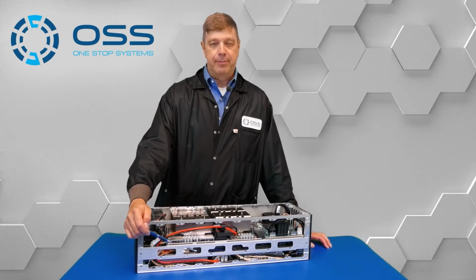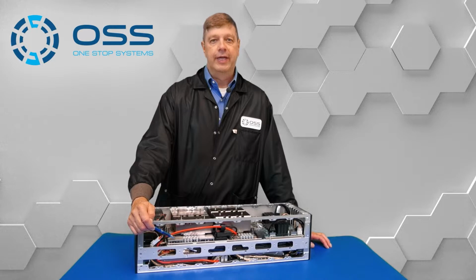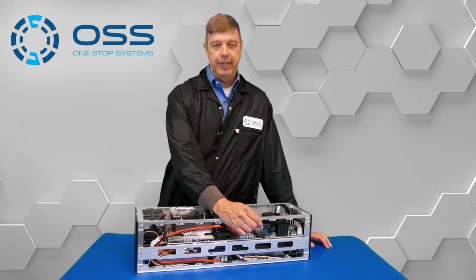The middle layer is made up of the server motherboard, which is a PCIe Gen 4 motherboard with an AMD 7003 series EPYC processor, and also an OSS designed UBMC board, which stands for Unified Baseboard Management Controller.